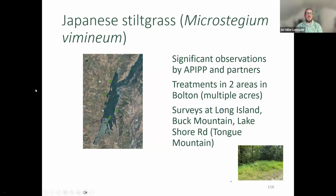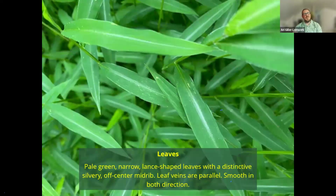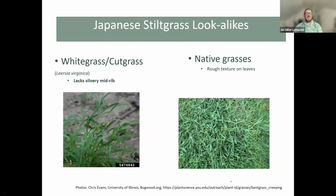So there are a number of active control areas, but we also want to keep an eye out. I want to make sure that there's no other Japanese stiltgrass in the region. So that's this ID with the silver midrib. If you're seeing really dense patches of this, please report it. I'd love to hear about it. This white grass or cut grass is probably not going to be growing as densely and will not have the midrib.